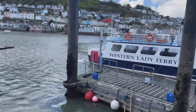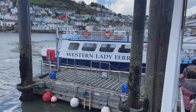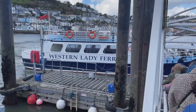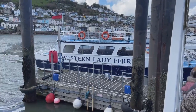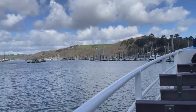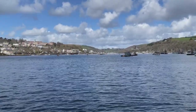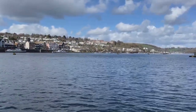So I've just done a little look around Kingswear, and now I'm going to embark on this Western Lady ferry to cross the River Dart over to Dartmouth, and I'll show you a little bit of Dartmouth when we get there. So I'm on the ferry now. This ferry, of course, is included in the price of the round robin ticket. It's just going to take us about 5 minutes to cross over to Dartmouth. You can just see where we're going to land, actually, just across the river there.